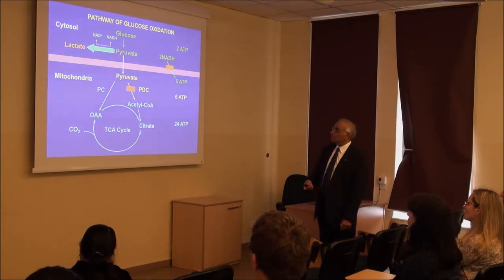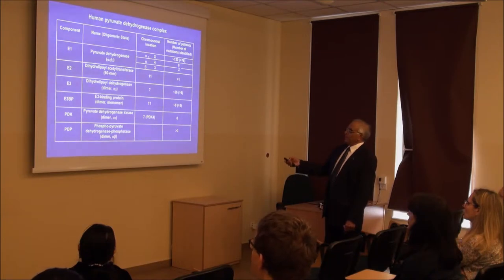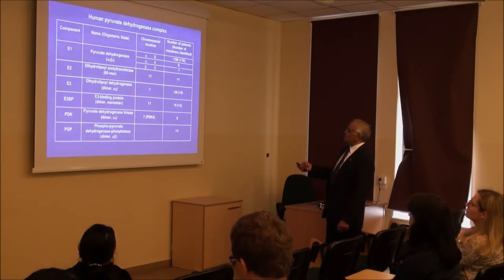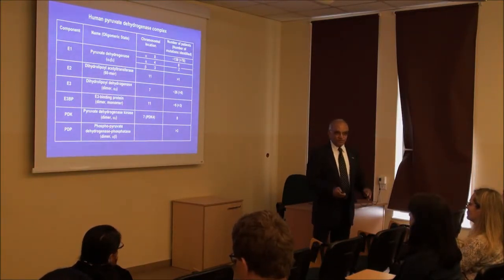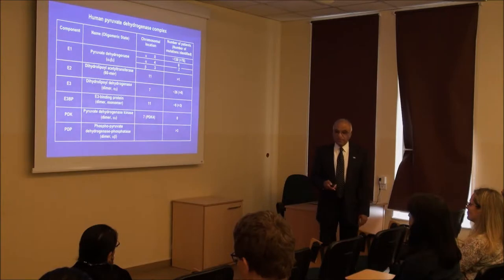So the question is, what happens? Here are the components that I just talked about, the PDC. There are various different components. E1 has alpha and beta, two different proteins, and all of these are single gene products. This slide is very old. Some time back, 130 patients had been reported with a defect in the alpha gene. Now there are about 350 reported in the recent review. And these are only the reported cases; the cases that have been treated and not reported are a very large number. So it is not so common.